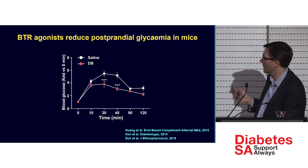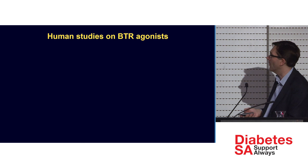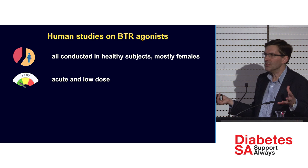So what do we know about human studies that have used these bitter taste receptor agonists? There are a few of them around, but not many. They've all been done in healthy subjects, not in people with diabetes. The only studies are sort of one-off exposures. There's not a lot of stuff about people using these repeatedly, and the doses have been quite low.